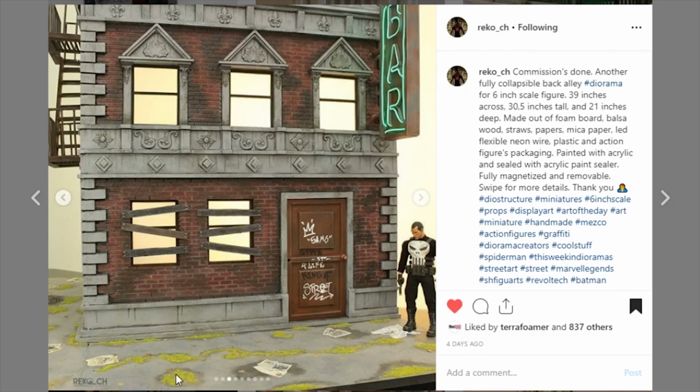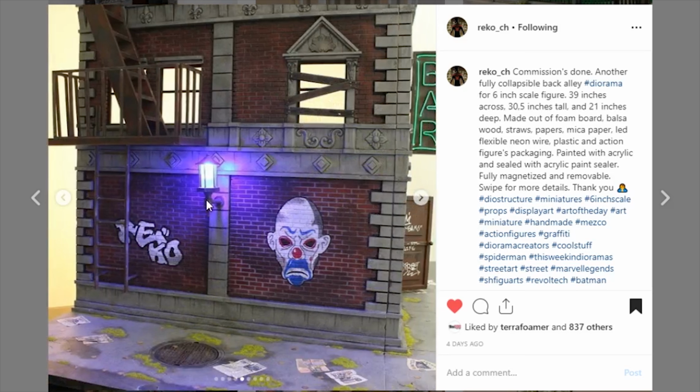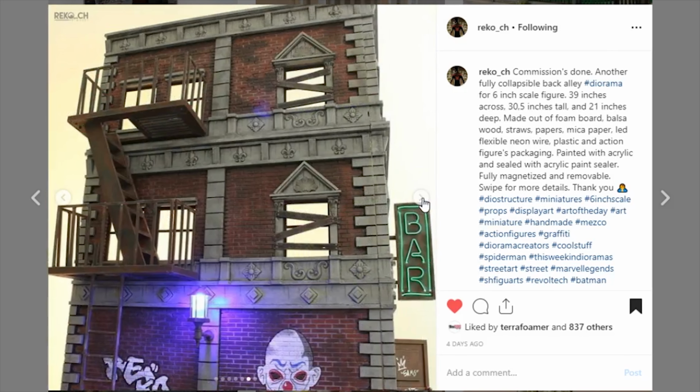The little green moss-like stuff on the sidewalk, all of it looks so very good. I love this sign with the light up neon, so cool. I mean, it's just wow. And then we start getting into these a little more artistic looking pictures with this lighting here. So good. I love it. I love the graffiti with the Joker. I mean, this is just absolutely amazing.